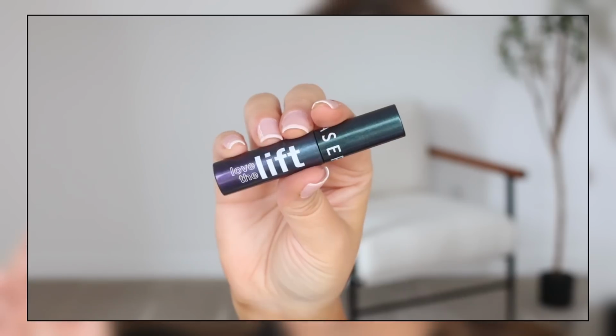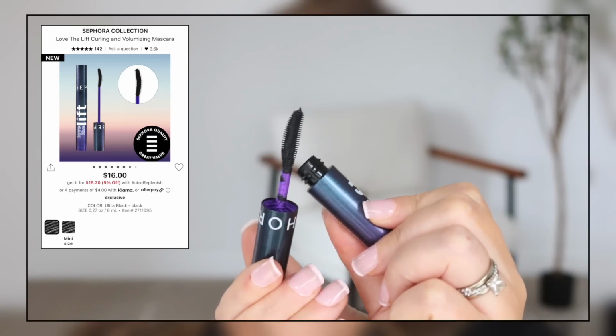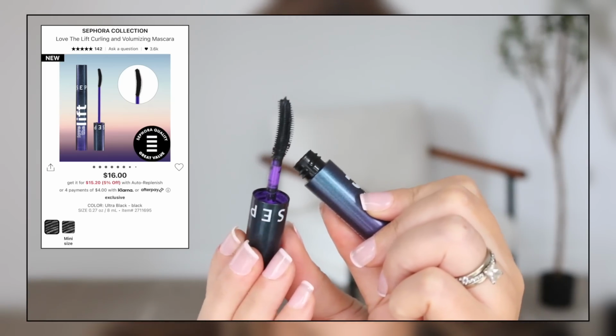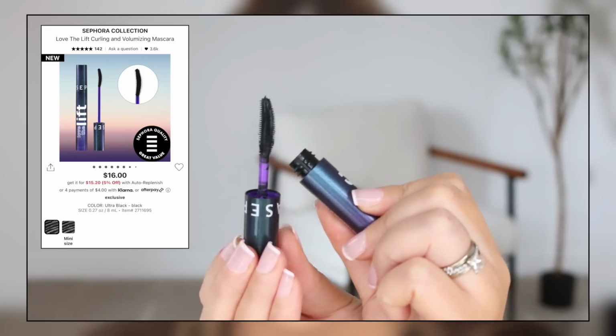They do have a full-size option as well if that's what you want. I wanted to try out the mini before I commit to the full. I've been really loving these kind of mascaras lately, and this says it has instant curl and lifting volume. So I'm gonna zoom you guys in again so we can see the work on my lashes.